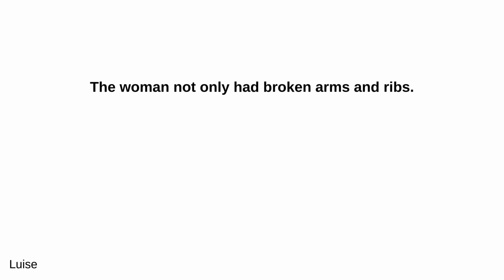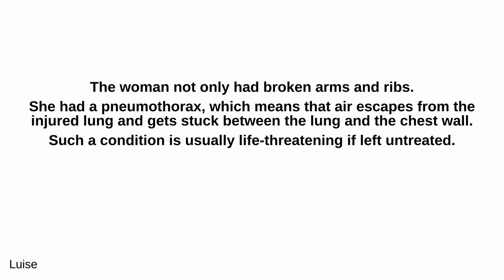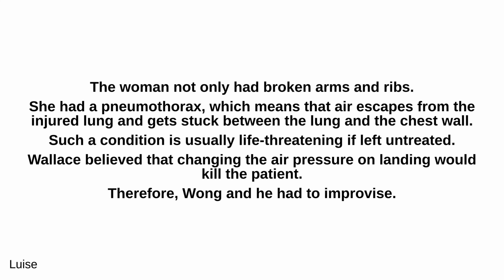The woman not only had broken arms and ribs, she had a pneumothorax, which means that air escapes from the injured lung and gets stuck between the lung and the chest wall. Such a condition is usually life-threatening if left untreated. Wallace believed that changing the air pressure on landing would kill the patient. Therefore, Wong and he had to improvise.